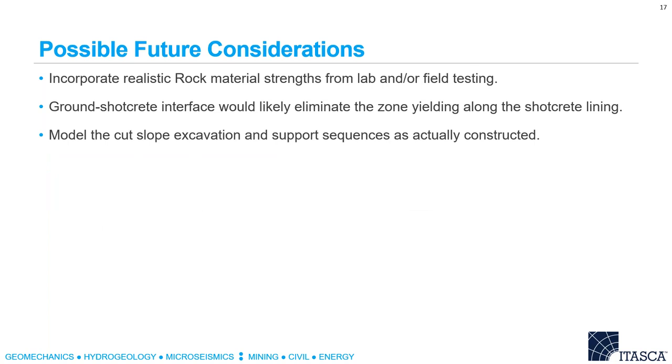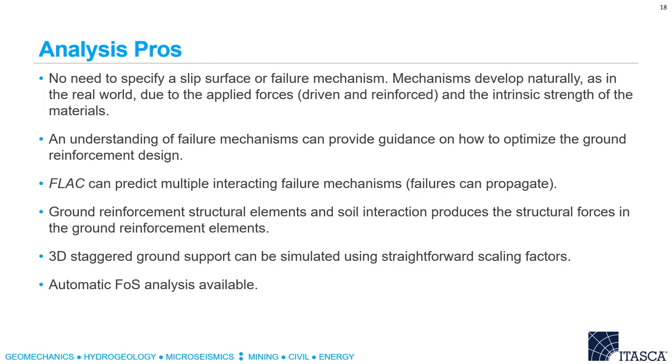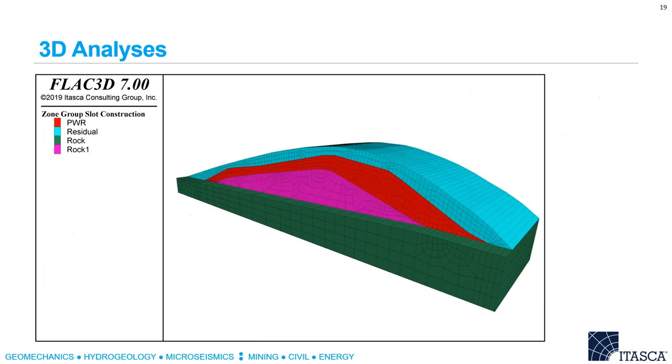Future improvements: we could incorporate real rock material strength, which we already included. We could also put an interface between the shotcrete and the ground, and we could model the excavation in stages. The advantages: we don't need to assume any slip surfaces, so no issues there. We get an understanding of failure mechanisms, which can provide very important insight and guidance on how to optimize the reinforcement. We can predict multiple interacting failure mechanisms, which we didn't need here, though. We have ground reinforcement, which captures soil structure interaction. You can account for 3D staggering easily, and you can do factor of safety analysis automatically.